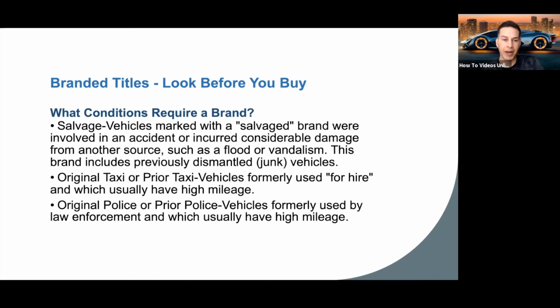Some of the other titles that you might see are original taxi or prior taxi vehicles, formerly used for hire, which actually have a lot of mileage. A lot of those retired taxi vehicles have high mileage, especially taxis. So that would be a possible branding. And then original police or prior police vehicles.